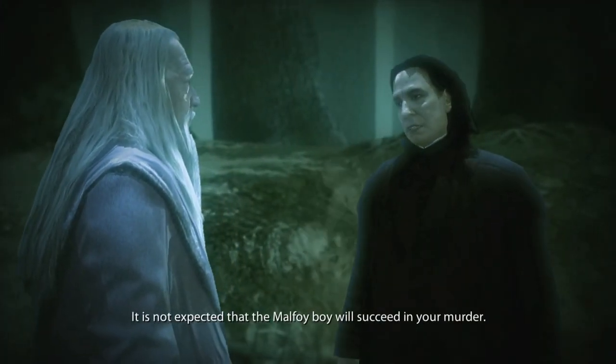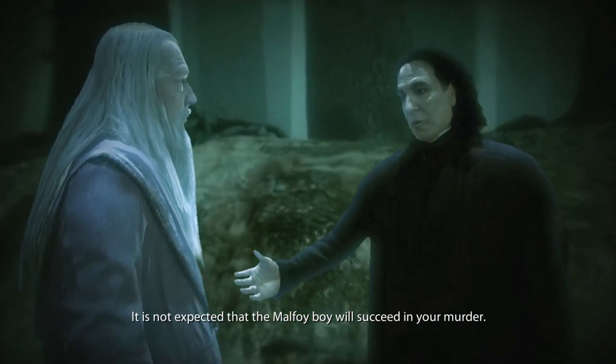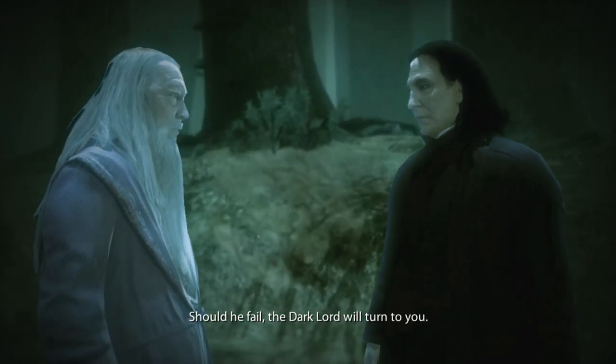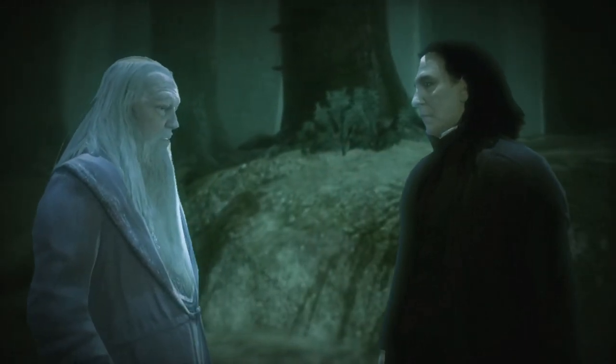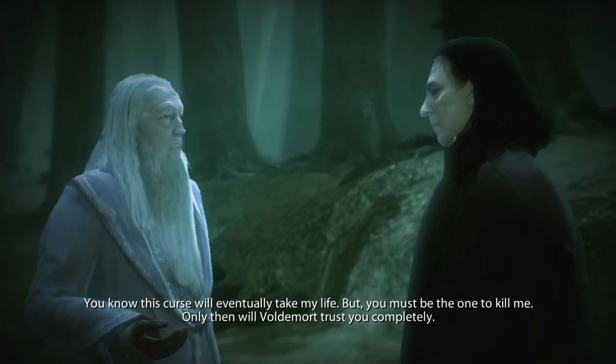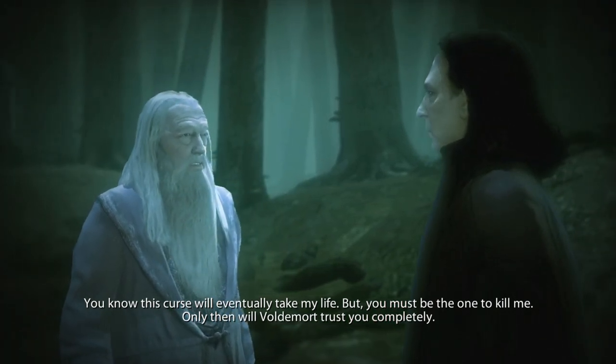It is not expected that the Malfoy boy will succeed in your murder. Should he fail, the Dark Lord will turn to you. You know this curse will take my life, but you must be the one to kill me. Only then will Voldemort trust you completely.